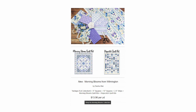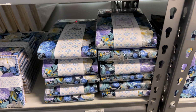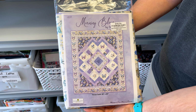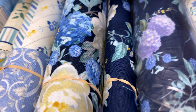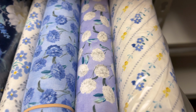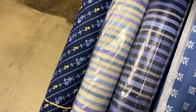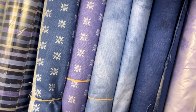Next group we have for you guys is Morning Blooms from Wilmington. This features the full collection yardage, 5-inch squares, 10-inch squares, 2.5-inch strips, the Morning Blooms kits, as well as the Hopscotch kits. This beautiful, gorgeous collection features patterns such as florals, butterflies, stripes, watercolor textures, a sampler print, and a repeating stripe in colors of purple, blue, cream, and white. So make sure to flutter into beauty with Morning Blooms.